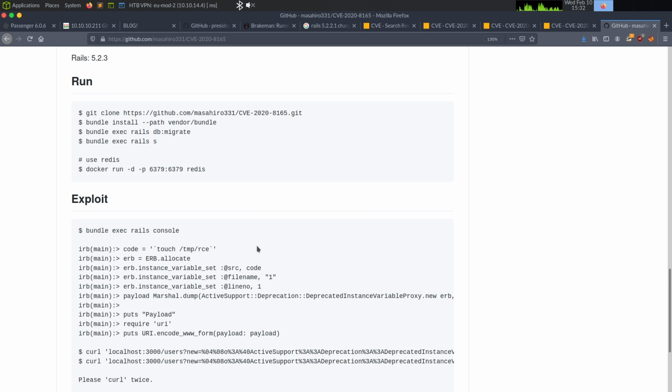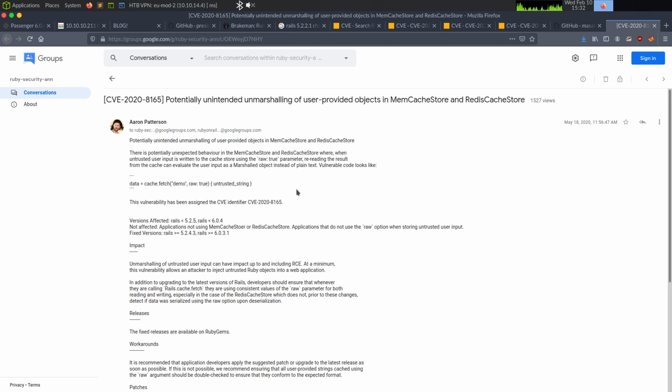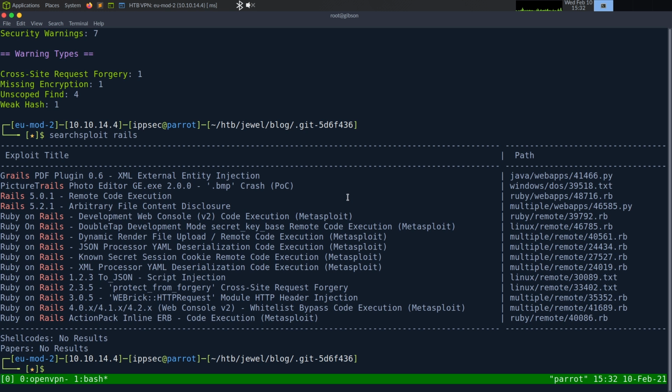I don't know exactly what this is, but at the bottom there is a Google form link. So we go here, and it's saying, let's see, a potentially unintended unmarshalling of user-provided inputs in Memcached and Redis cache. Let's see, there's something that says if they use raw true. So let's look at our code.